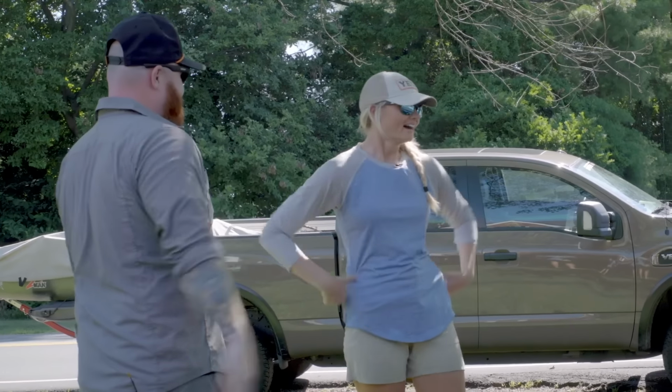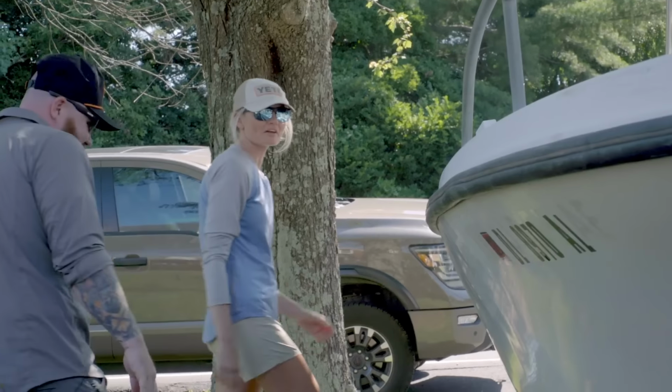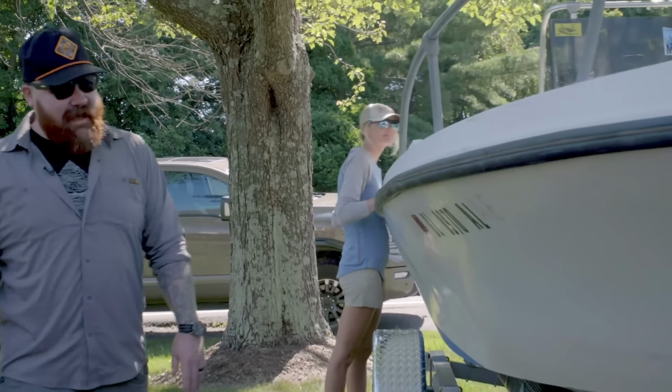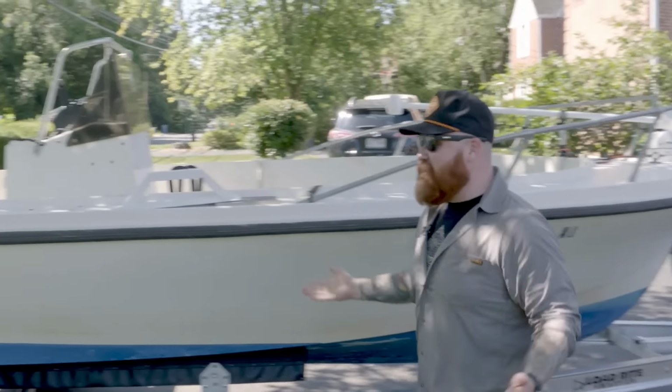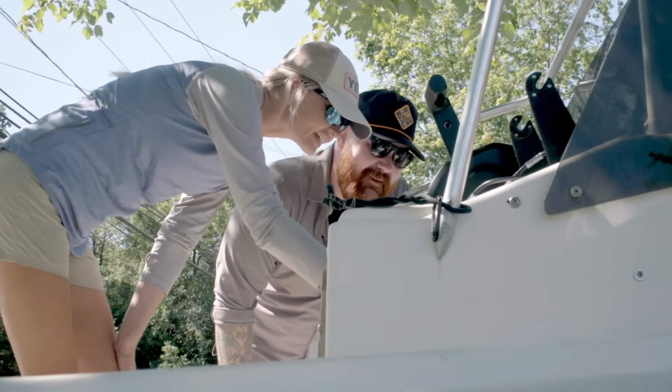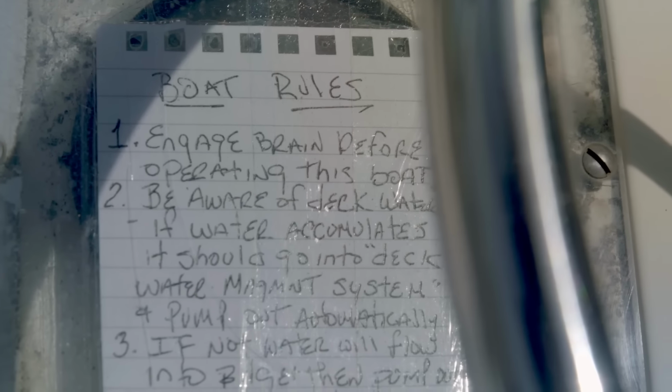What do you think? Doesn't look too bad. Well, I mean, everybody loves a challenge. It's definitely got some age, some patina. That's what they call it. That's when it's sophisticated. Engage brain before operating this boat.